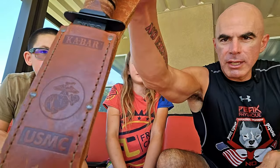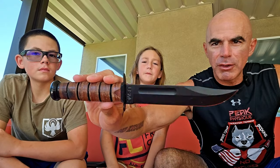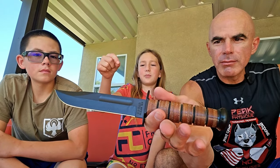But I forgot to mention my other two fixed blades. Of course, it has to be K-bar. The USMC K-bar. This could be an honorable mention, but it had to go in the fixed blade because this is a major fixed blade. I love the end of the blade, how it dips down. And of course, it says USMC on it. I used to have one that I got when I got out of the Marine Corps and it got stolen out of my car. The first month we lived in California, my car got broken into when we left the doors unlocked. So then I got this as a gift from someone.